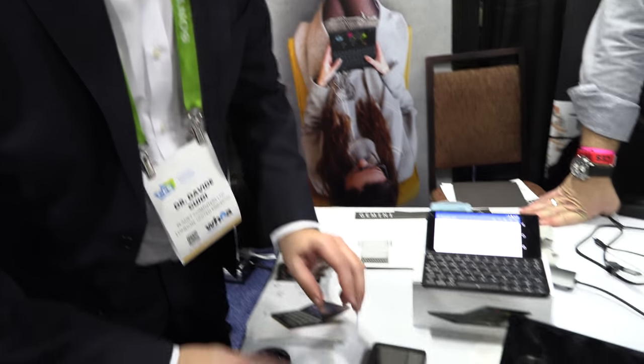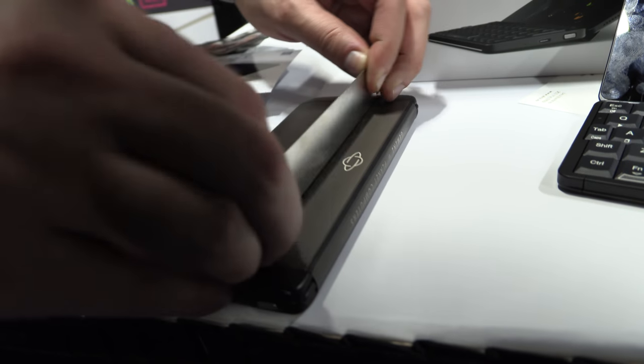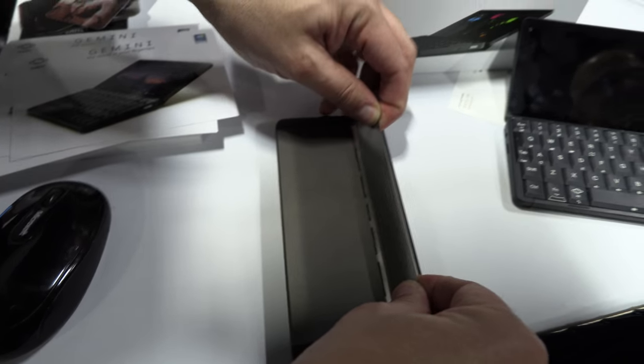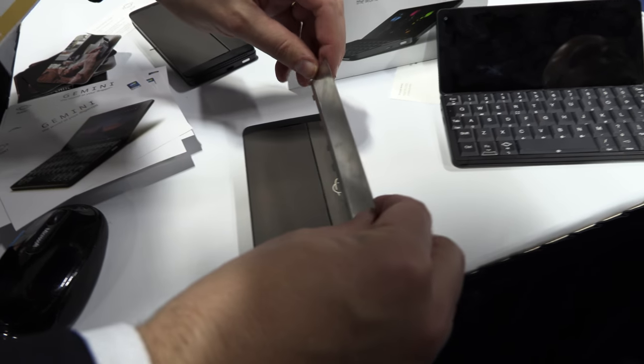So, can you show why this is off? What can you do? Can you open it up? This is the tool. Yes, correct. It's used to open basically all the parts of the Gemini. I'm with a unit which is probably different. Not my unit.